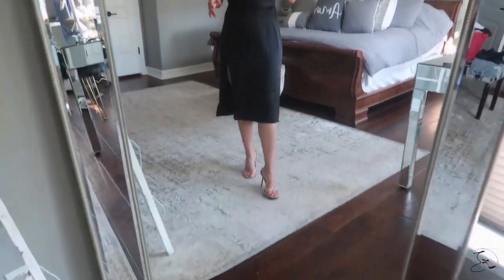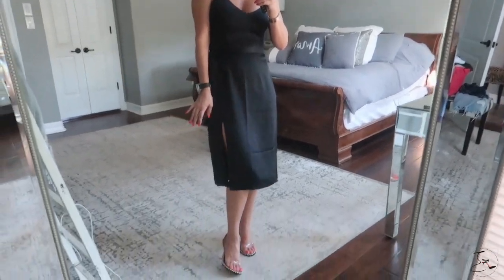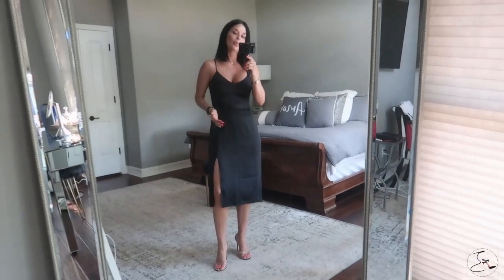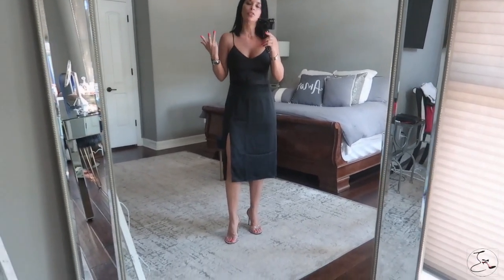You can dress it up with heels. You can maybe throw on some sneakers and a jean jacket to give it a little bit more of a casual look, or maybe some ankle booties for fall and a leather jacket. You can kind of play with this dress because it's just that little black dress, you can do so many things with it.